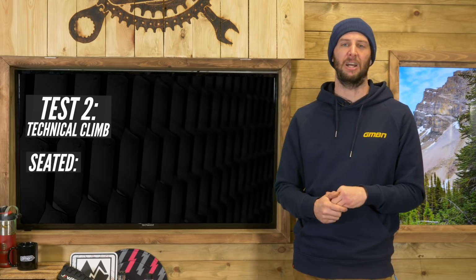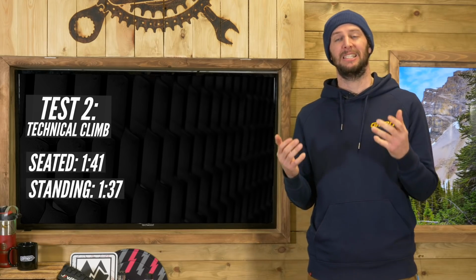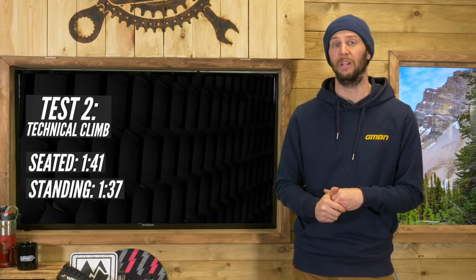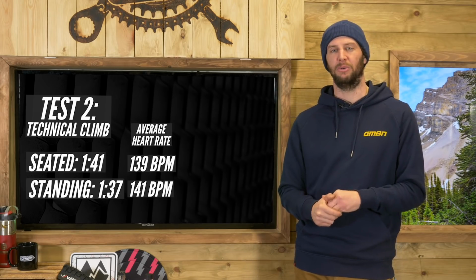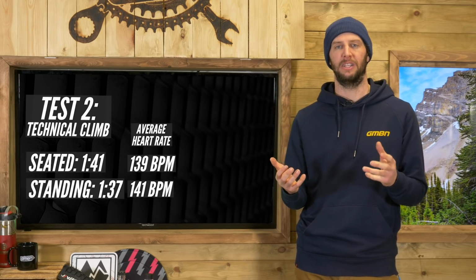So seated time was 1:41, whereas standing was 1:37. So again, standing just taking top honors and winning that little part of the duel, if you like. Average heart rate 139 compared to 141, so virtually nothing in it there. You know, the effort there was nigh on the same.